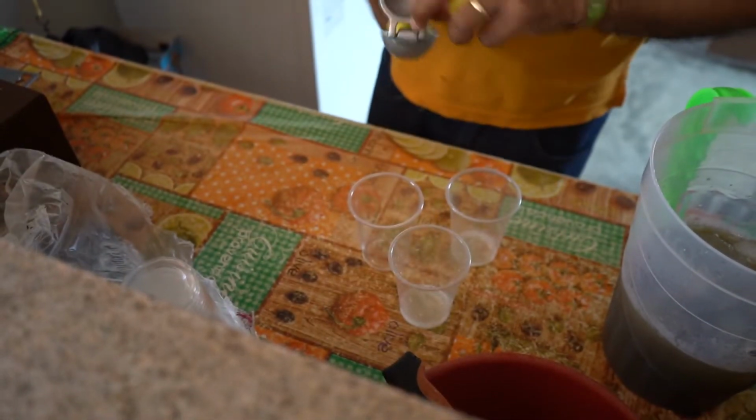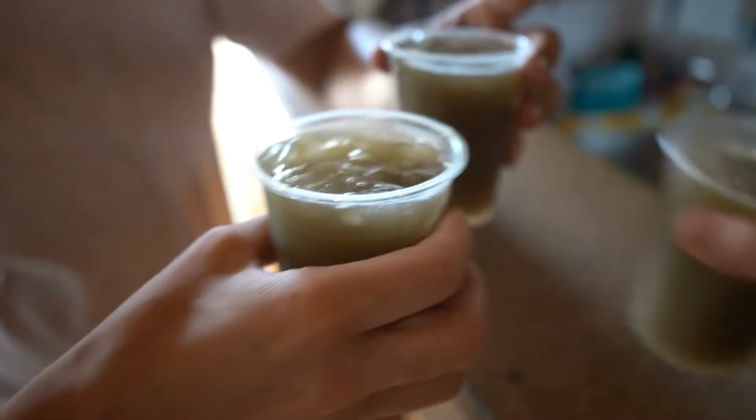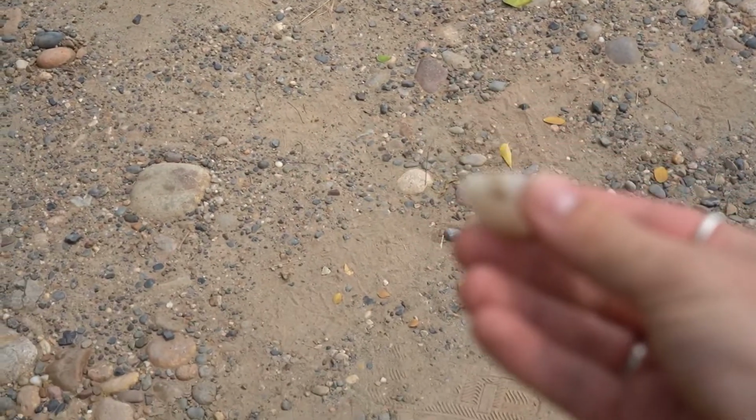So after being in the desert for a bit, we're getting sugarcane juice. Sugarcane with lime, which is really nice. I've had it before. It's like a non-alcoholic mojito. Prost! Okay, so as we're walking back, we found quartz on the ground.